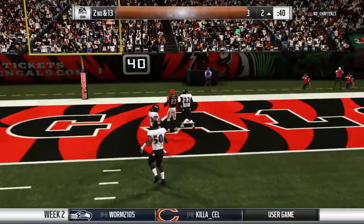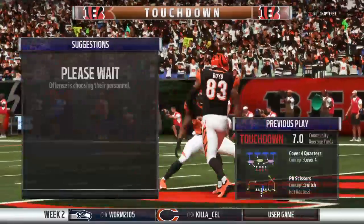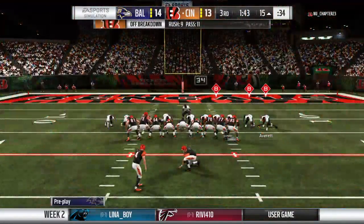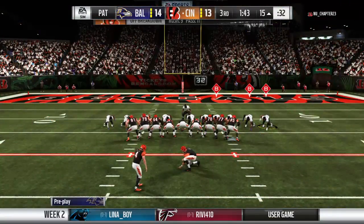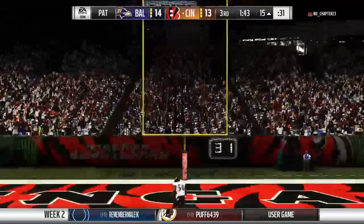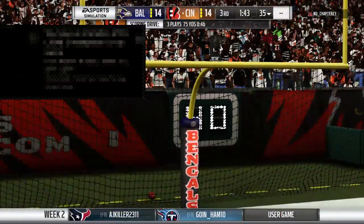And he will take it on in for a Bengals touchdown. Tyler Boyd, his first touchdown of the new season. And the Bengals are an extra point away from tying up this football game. Bullet good on the extra point, and we are tied at 14.